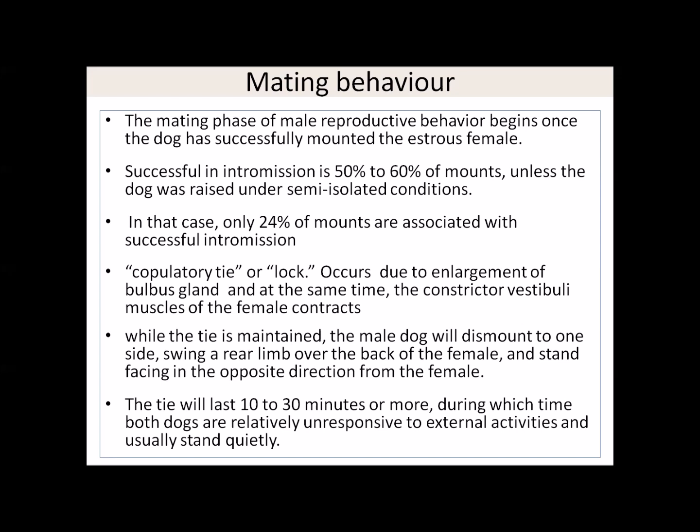With one successful intromission comes the copulatory tie or lock, which occurs due to the enlargement of the bulbus glandis, and at the same time the constrictor vestibuli muscle of the female contracts. So these are happening simultaneously, when there is continuous thrust by the male. There is a typical enlargement of the bulbus glandis in the male, and suddenly, due to excitation and the release of oxytocin, the constrictor vestibuli muscle constricts and makes the lock. While this tie is maintained, the male dog will dismount to one side, swing a rear limb over the back of the female, and stand facing in the opposite direction from the female. So this means that it has completed the successful mating.